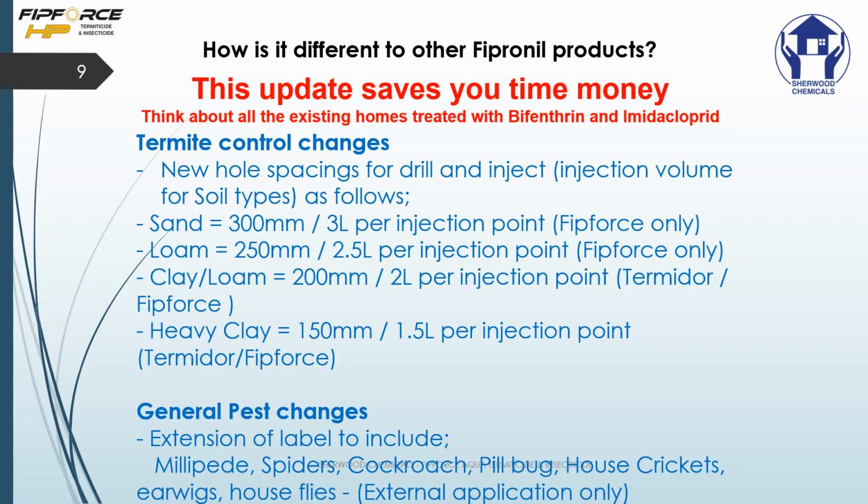Other general pest changes, extensions to the label: millipedes, spiders, cockroaches, pill bugs, house crickets, earwigs, and house flies for external use only.